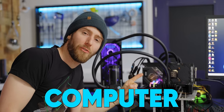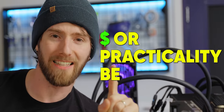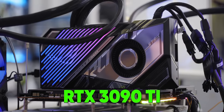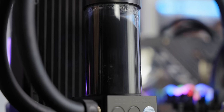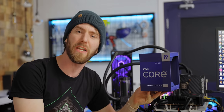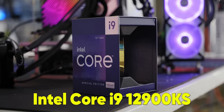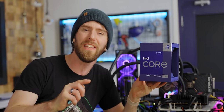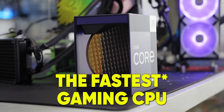Everything about this computer is designed to do one thing. Beat the competition, price or practicality be damned. RTX 3090 Ti, $1,200 motherboard, graphene-infused liquid coolants, and the centerpiece of our so-fast-it's-kind-of-stupid computer, the Intel Core i9-12900KS, a product that, as far as we can tell, only exists so that Intel can still say, no matter how many asterisks, they have the fastest gaming CPU.